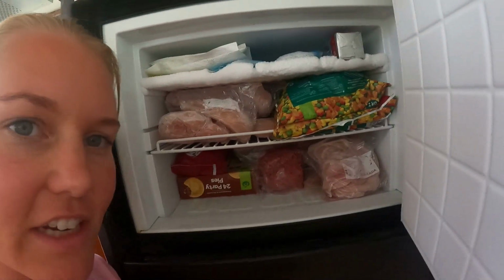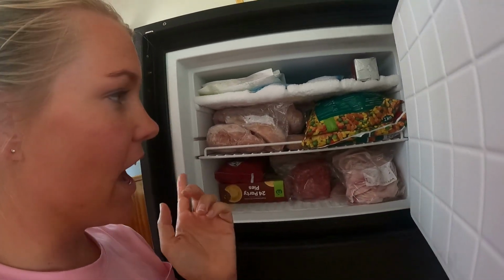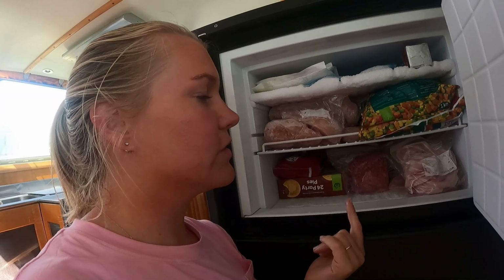Okay, so the freezer is packed. So we played a bit of adult Tetris with this. We do get fresh vegetables and everything, but they don't last 1 month. So we get 1 week's worth of fresh veggies, and then the rest of them we get bags of frozen veg.